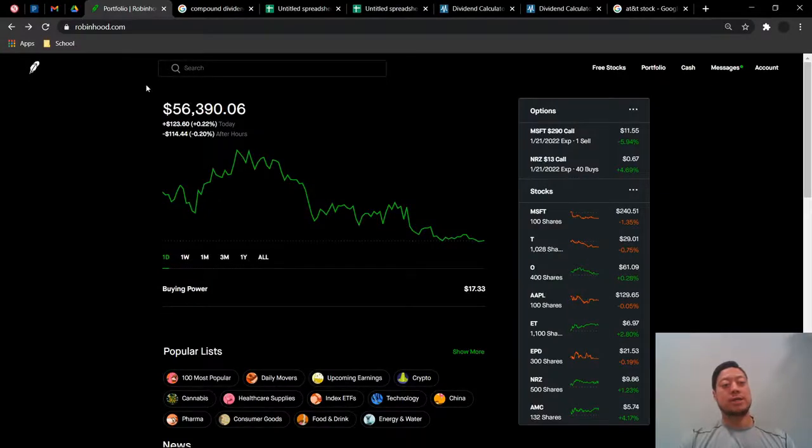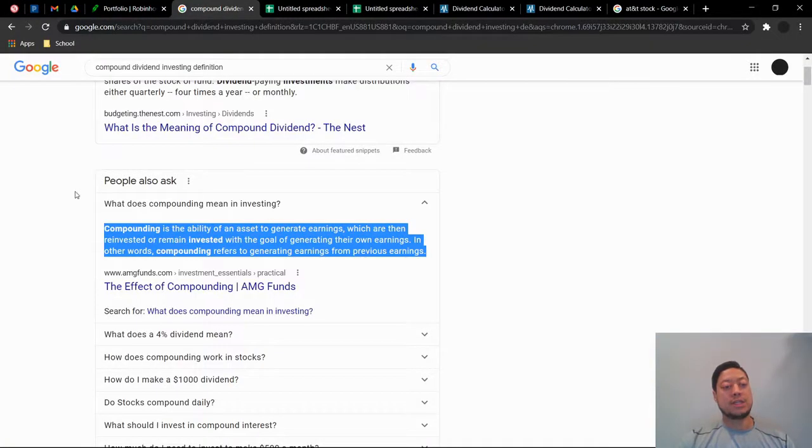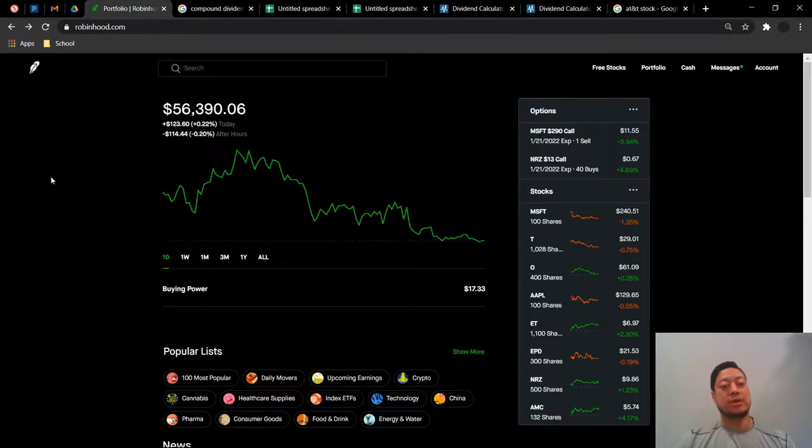Alright guys, before we get started, for those of you that do not know exactly what compound dividend investing is, let's just go over the definition. It's basically the ability of an asset to generate earnings, which are then reinvested or remain invested with the goal of generating their own earnings. In other words, compounding refers to generating earnings from previous earnings. So all the dividends that you make, you just reinvest in that company.